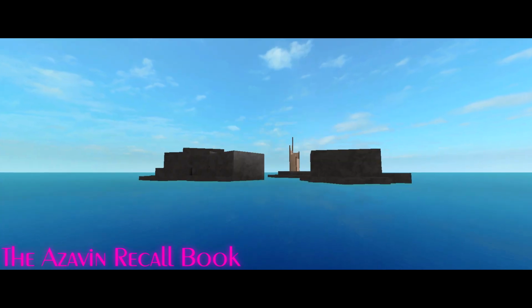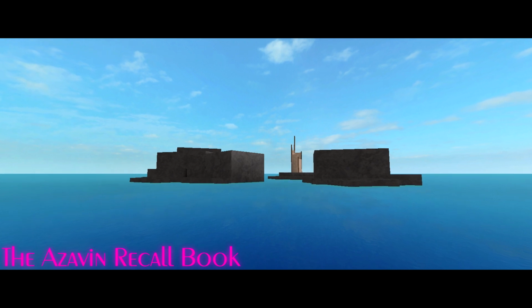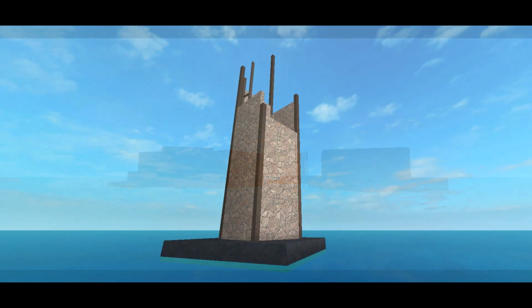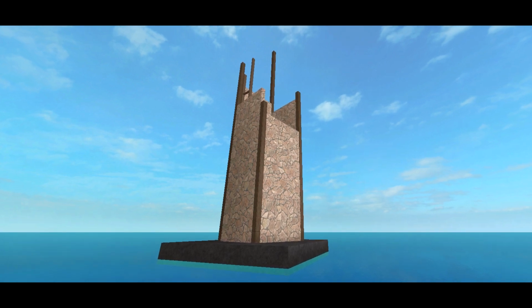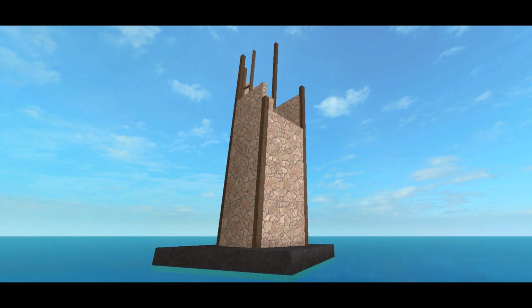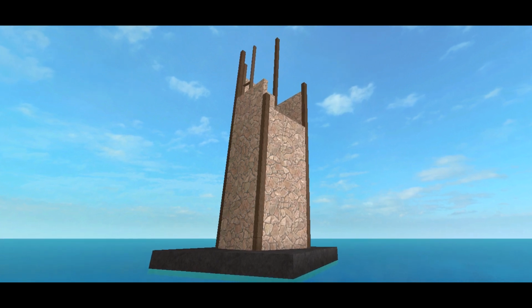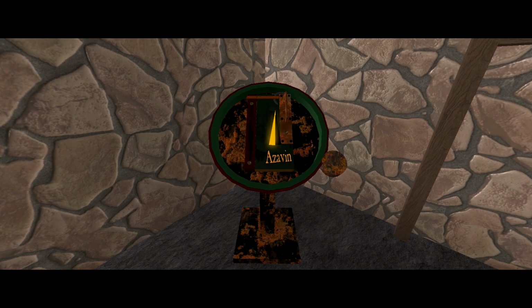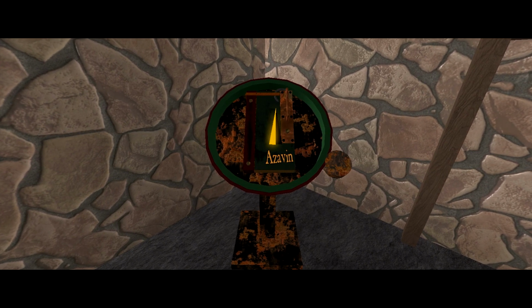Kicking off the list is something most people already know about, and this is probably the most famous secret at the park. The Azavin Recall Book. The Azavin Recall Book is a steampunk-styled book that sits in the broken remains of what was once a clock tower on Clock Tower Island. It's located just beyond the pier, and you need a boat to get to it. When touched, the book sends you back in time to the 1800s, and you enter a strange world named Azavin.